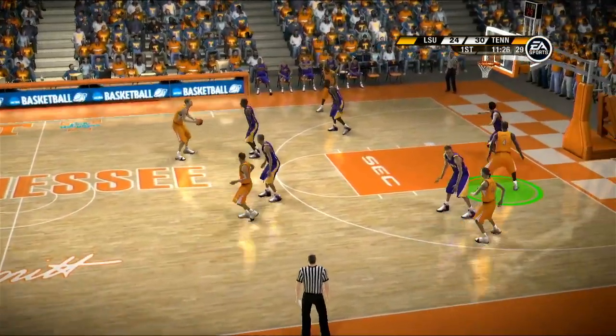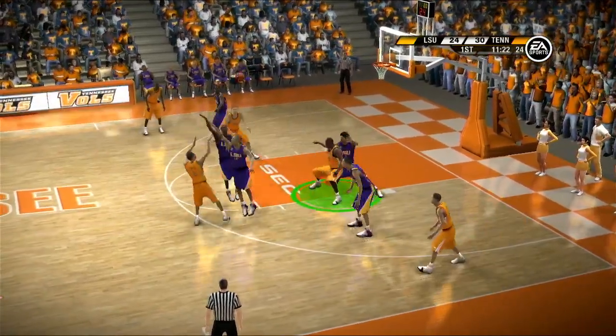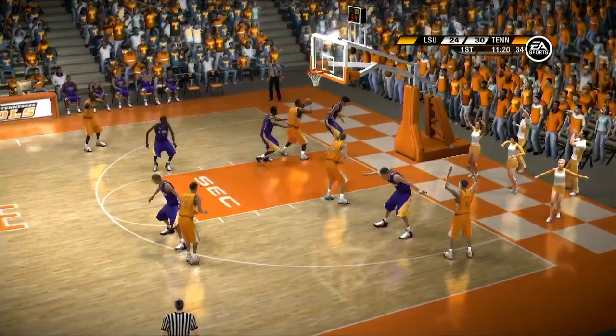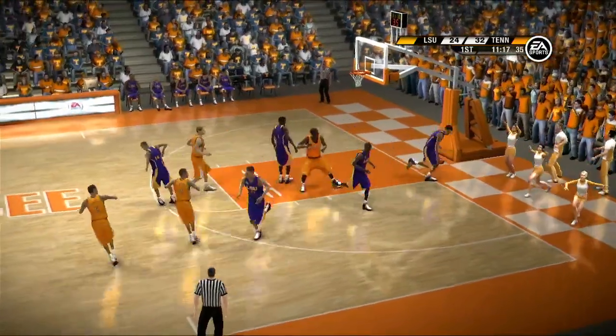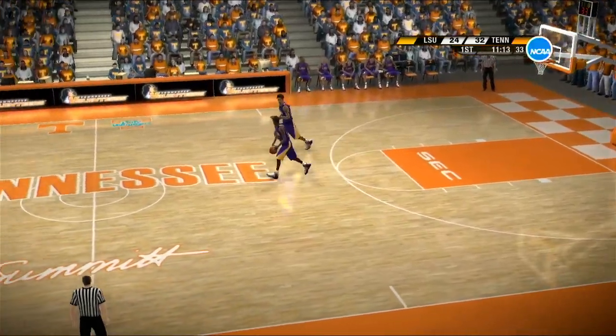Looking for a good shot. On the dribble, gives it up. He shoots from the top of the circle. Off the rim and no good. Tennessee is showing a bit of a run here. Things are going their way right now.